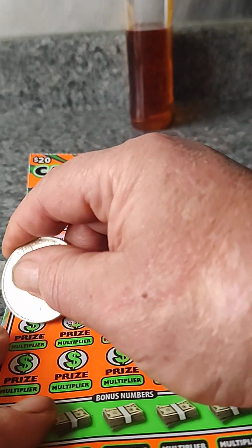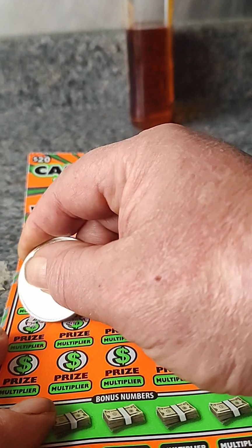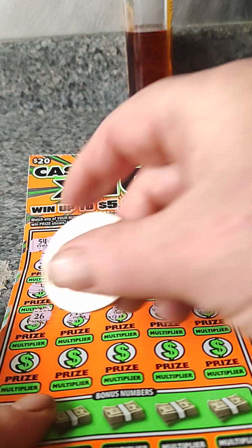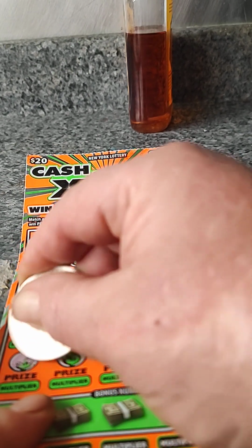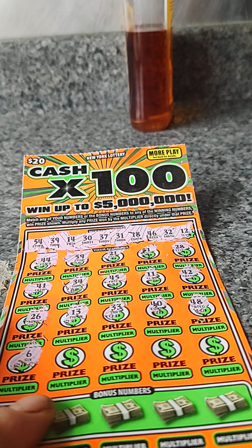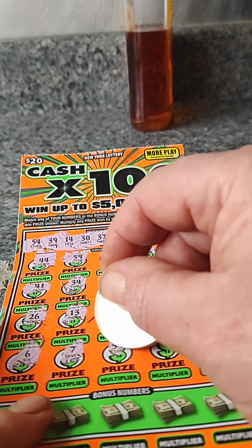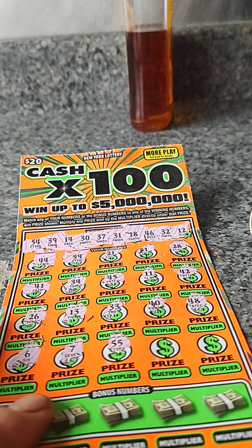Not this. Another loser. 26. 26. 46. No. No 26s. No 20 anythings. Let's see. Bottom row. There's a 6. No 6s. There's a 7. No 7s. 55. No 50s.